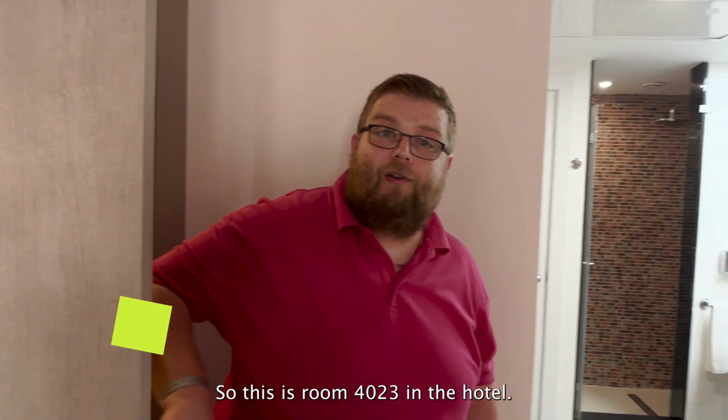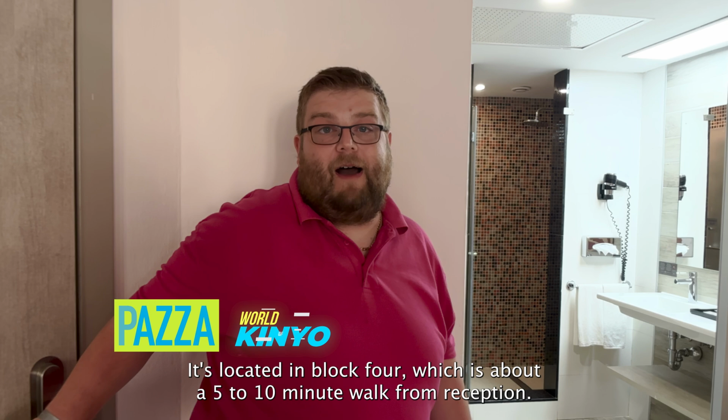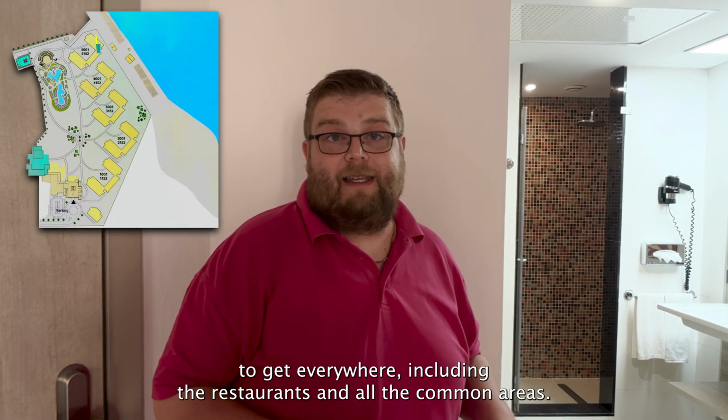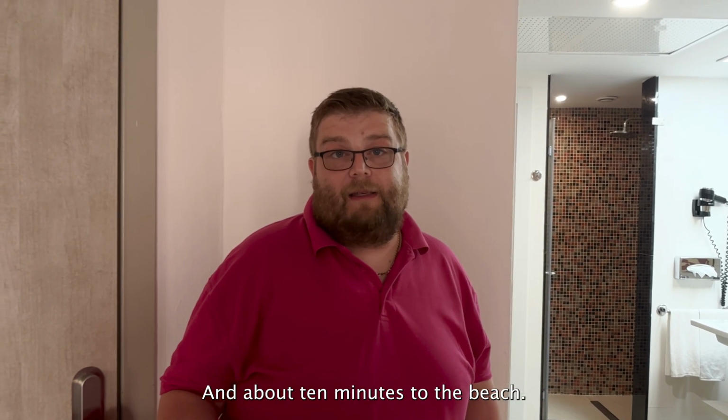So this is room 4023 in the hotel. It's located in block 4, which is about a 5 to 10 minute walk from reception, a 5-minute walk to the pool. So it's very conveniently located to get everywhere, including the restaurants and all the common areas, and about 10 minutes to the beach.